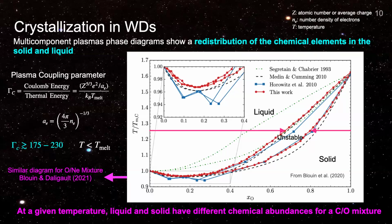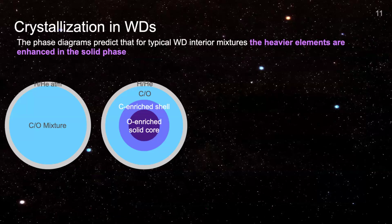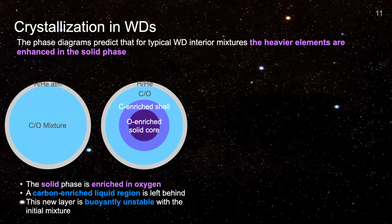A similar diagram is found, for example, for oxygen-neon mixtures. This one is for carbon-oxygen. So again, what is predicted from the diagram? That the heavier elements are encased in the solid phase. When we form the crystal, it will sink and settle into the core, so we will have a solid phase which is enriched in oxygen. But to conserve mass, to form the crystal we have to put more oxygen here, and we have to leave behind a region which is now carbon enriched and poor in oxygen, right? This new layer will be convectively unstable with the initial composition, because now the mean molecular weight here will be much smaller than this part here. So basically, this part will be heavy and this part will be light.